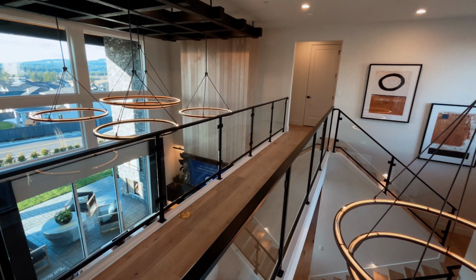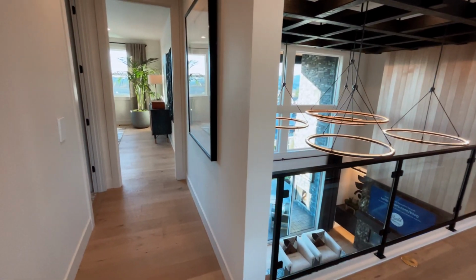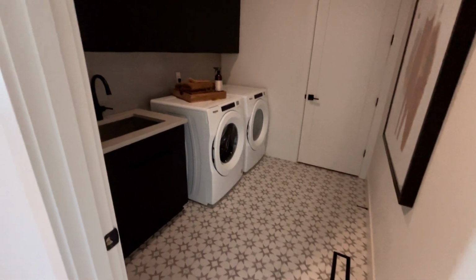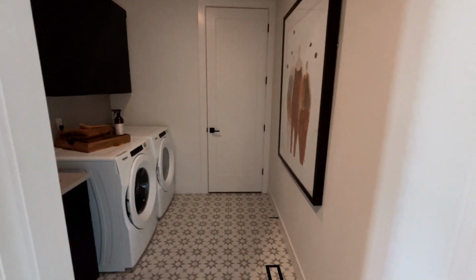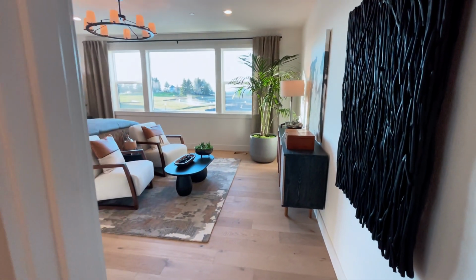All right, well, let's pan on over here to the left and head into the final bedroom that you are waiting for. But before we get there, let's take a quick peek. Here is your laundry room up on the second floor for less carting your laundry up and down. And now into the primary suite.